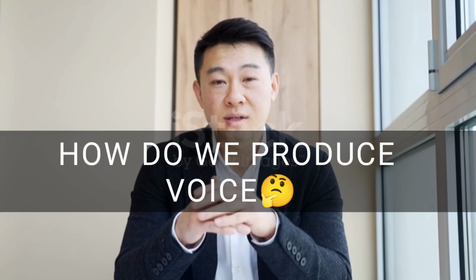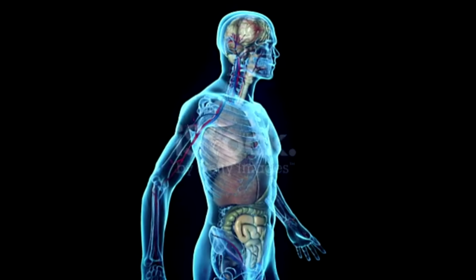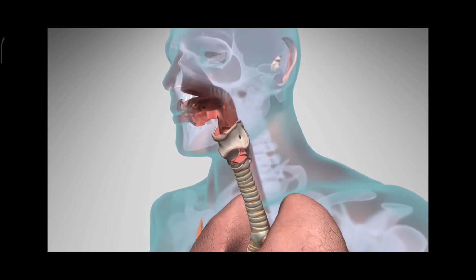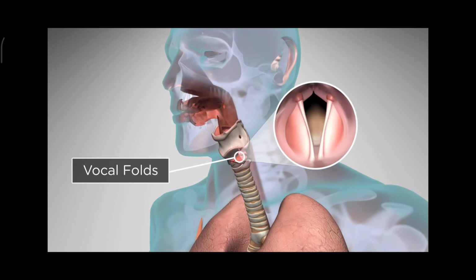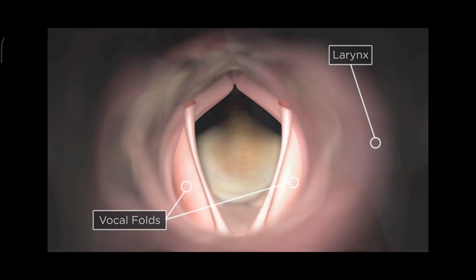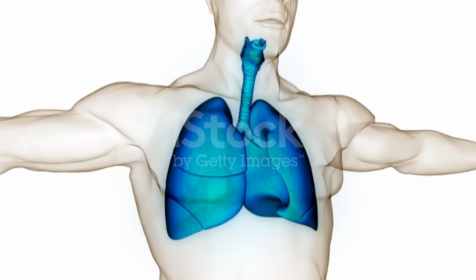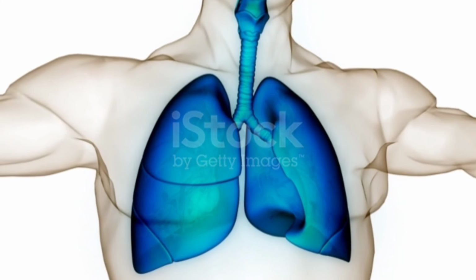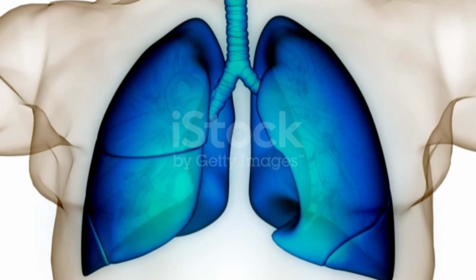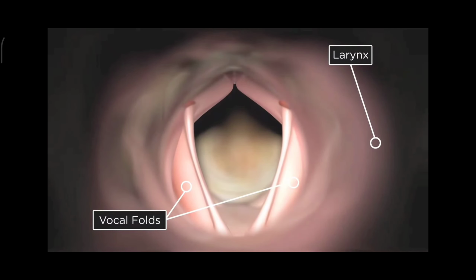How do we produce voice? Several parts of the body play a role in voice production. Vocal folds are two bands of tissue that are positioned opposite each other in the larynx. The larynx is located between the base of the tongue and the top of the passageway to the lungs, known as the trachea. When you are not speaking, the vocal folds are open so that you can breathe.